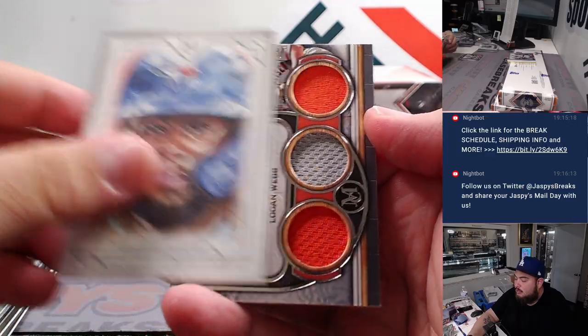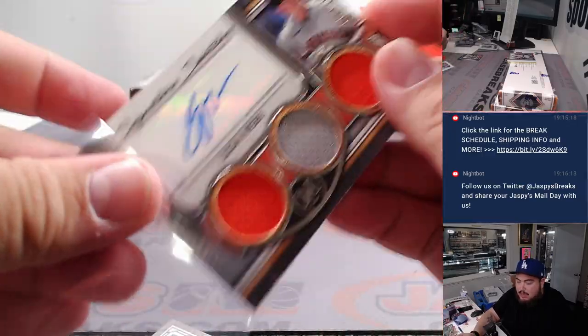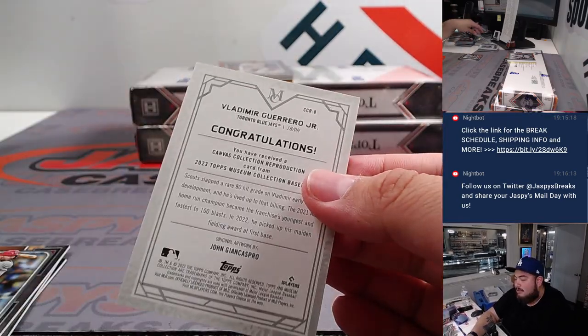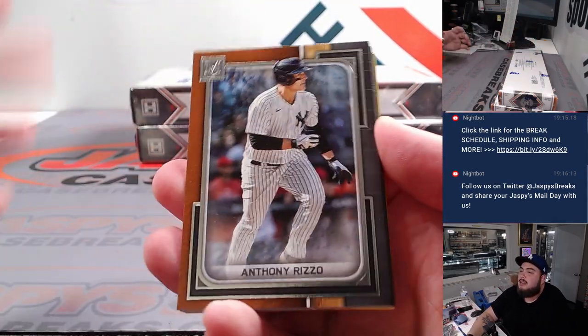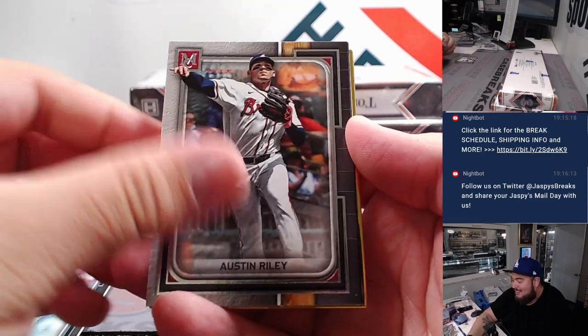Vladdy Jr. and a Logan Webb for the Giants. Wayne with that one. That's 15 out of 299. And then Vladimir Guerrero Jr. is a non-numbered, but that's also going to Nathan straight up, so it doesn't really matter. All right, let's see what we got here, guys. Hurry up. Good luck. Not hurry up.